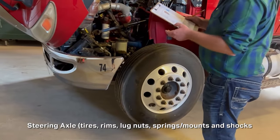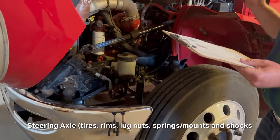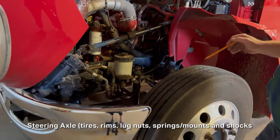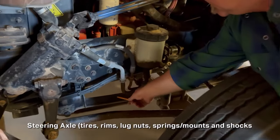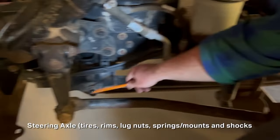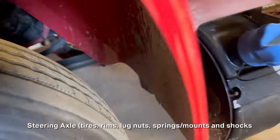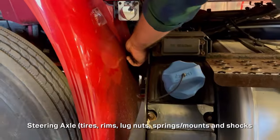Spring mounts and airbags and shocks. Well, we only have springs, spring mounts, and shocks. So these are my springs right here, and this is my shock. And these are the spring mounts. I have a spring mount right here, and I go back behind the tank over here to make sure that the spring mount's back there, and it is.